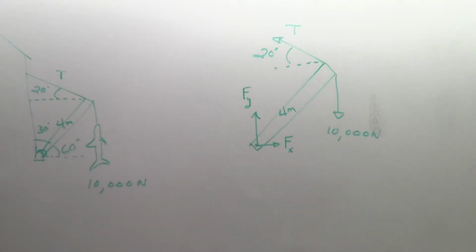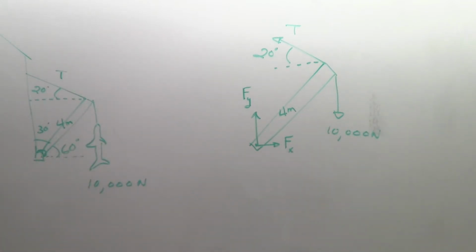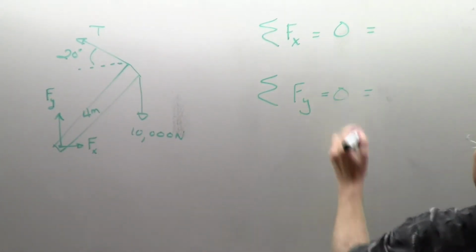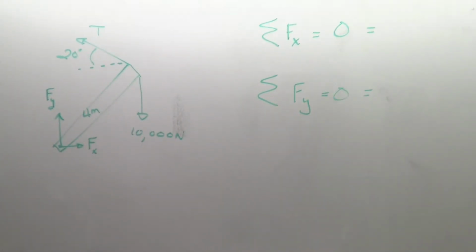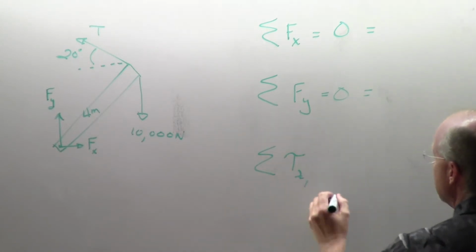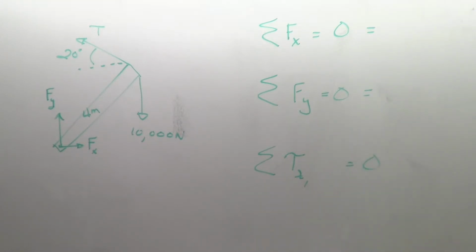the same one as the bear trap we did before. Let's add these up here. First thing I would say is, what is the sum of the forces in the x direction? Well, if we're going to make this thing balance, it's got to come out to be zero. What is the sum of the forces in the y direction? Again, if we want this in static equilibrium, it's got to come out to be zero. What are the sum of the torques around the z-axis? Again, if we don't want it to rotate, it's got to come out to be zero.